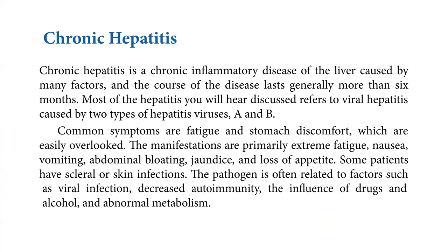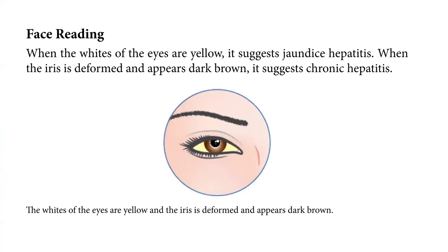The manifestations are primarily extreme fatigue, nausea, vomiting, abdominal bloating, jaundice, and loss of appetite. Some patients have scleral or skin infections. The pathogen is often related to factors such as viral infection, decreased autoimmunity, the influence of drugs and alcohol, and abnormal metabolism.